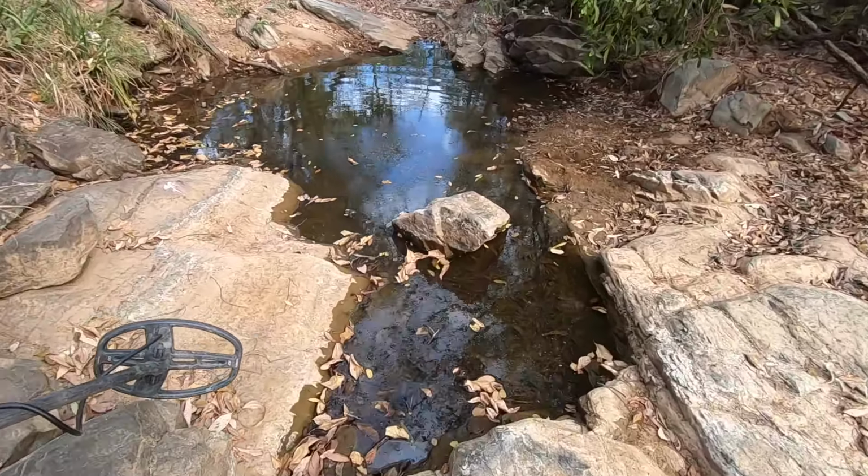But I'm always more hopeful when I'm in a spot that doesn't feel like 100 people have been there last weekend. I don't think anybody's been here in a while. If they did, they didn't leave any holes that I can see. I just came across a beautiful flat right there. Didn't get a single signal.